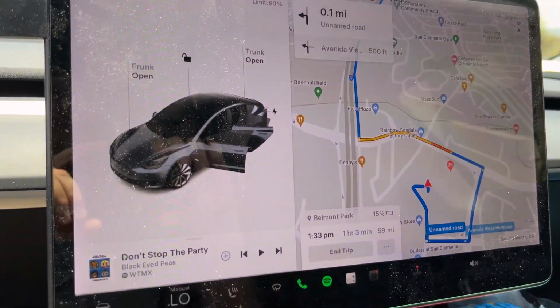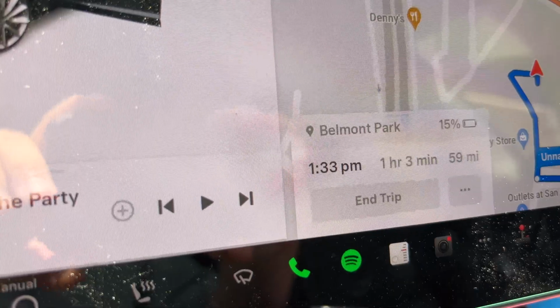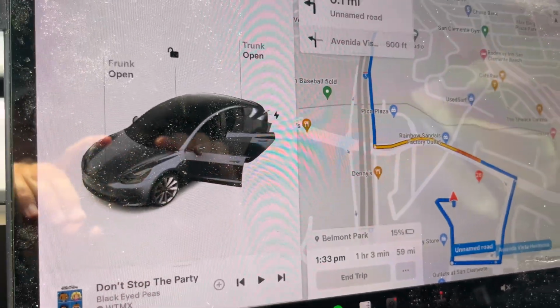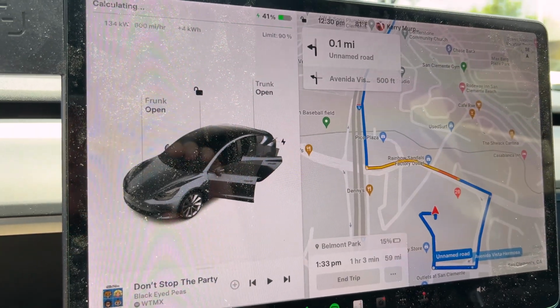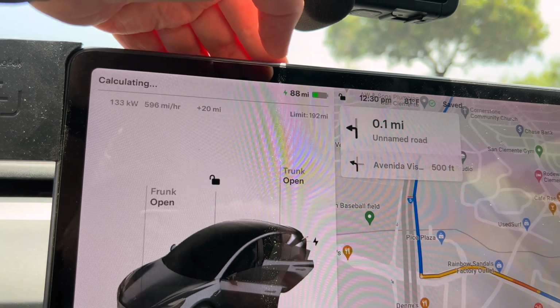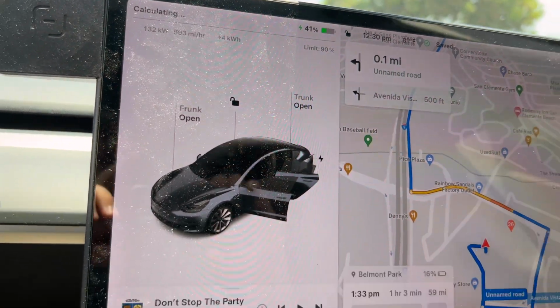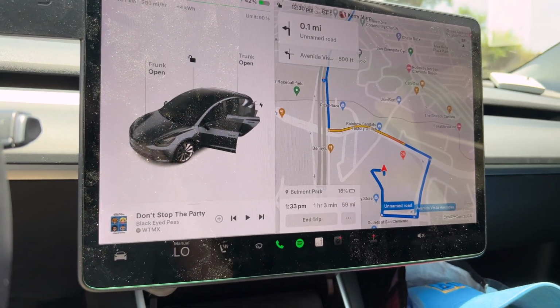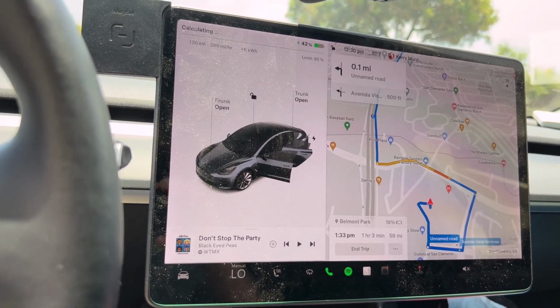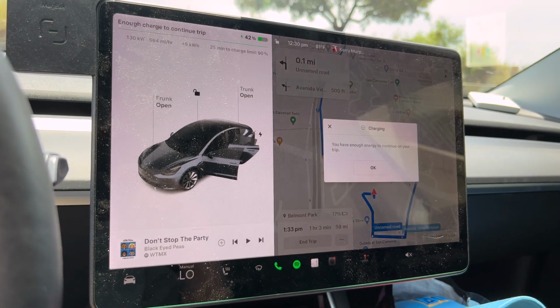Okay, so we are navigated to where we're going next, which is Belmont Park. We're gonna take in some roller coasters while we wait for our room. Our check-in's at 4 o'clock. We're gonna have lunch first while we're supercharging. We're at 41% state of charge, 87 miles on this particular car. And so I have a feeling I'm gonna go inside, order some food, and then I'll have to come back out and move the car. So that's the plan so far. Let's go get some food.